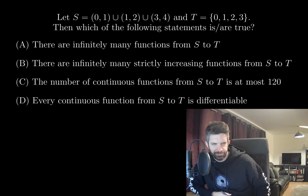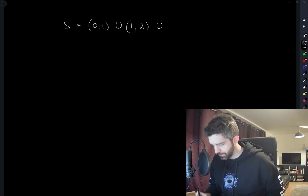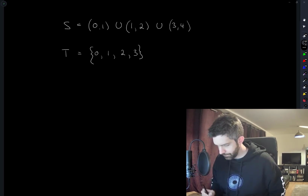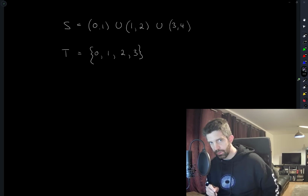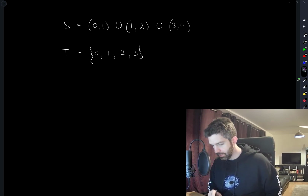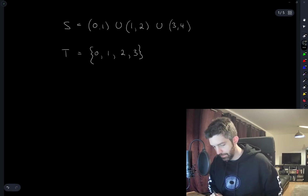Okay, so I'm fairly sure that A is true. And let's write down quickly what these two sets are. It's quite easy to see. I can pretty easily construct an infinite number of different functions from S to T. Let's just say that every single number in here maps to 0 except an arbitrary number in this interval, and that arbitrary number will map to 1. Well, there's an infinite number of arbitrary reals in this interval. So that's an infinite number of functions right there that map S to T.